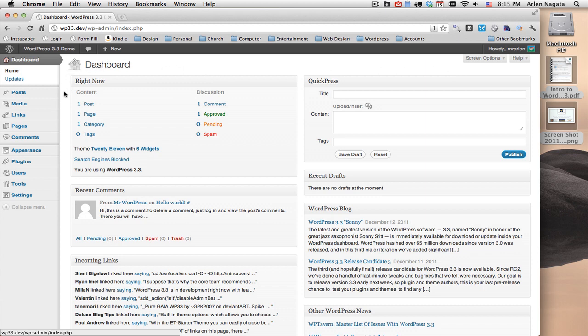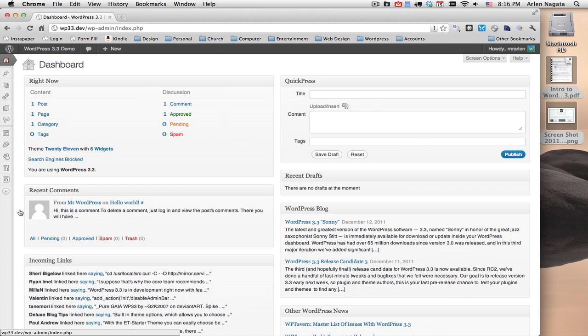Another improvement in 3.3 are these flyout menus. So when you hover over items, these menus fly out and you can pick what you want very easily. Saves a lot of time and mouse clicks. Now you could have those flyout menus in WordPress 3.2. You just had to collapse the menu, and then they became icons and you got flyout menus. But the flyout system here is much better.